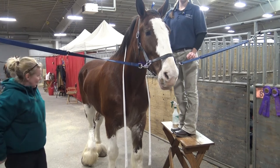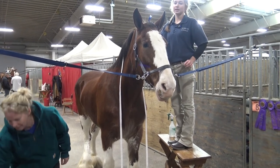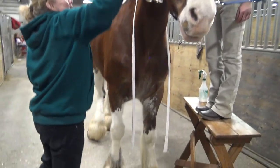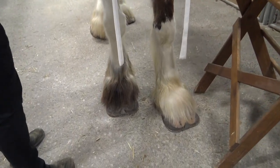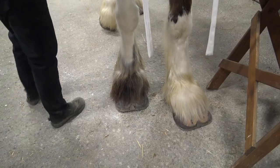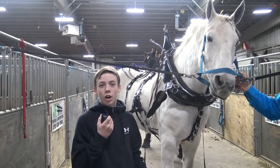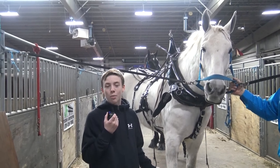This horse is a Clydesdale, and they're known for pulling the Budweiser beer cart and their hairy ankles. This is a draft horse, and it is a Percheron, and we're going to learn a little bit more about Percherons.